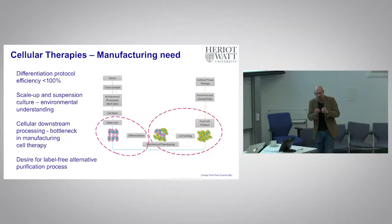Nobody can differentiate anything to 100% efficiency. So you cannot take cells and end up with 100% red blood cells. Some of the best biologists are getting high numbers, 80%, 90%, but nobody can get to 100%. So you're always going to have some cells in there which aren't what you wanted them to be. So you're going to have to worry about that. You have to do something about that.